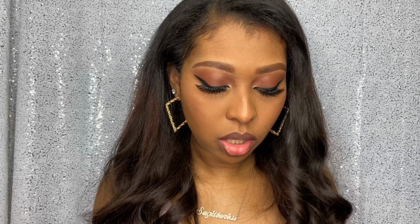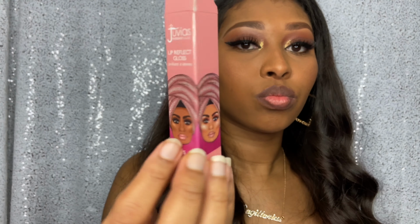The next one I'm doing is called Sis. And it looks like this on the box. This color. So this is Sis. They weren't kidding. These are really neutral lip glosses. If you're looking for a pop of color, it ain't in these. They're very neutral, which is a good thing though.